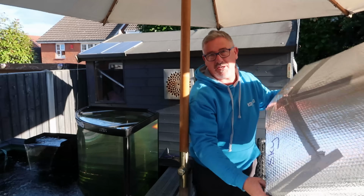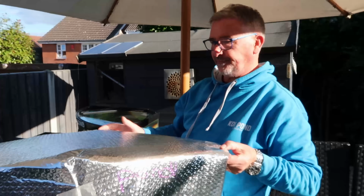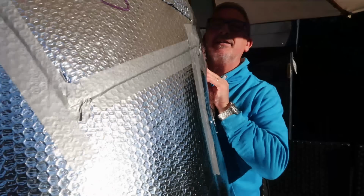Right, the Sky Pond space jacket is ready to go on, so we're going to get it fitted. See how it looks. We've even written Sky Pond on it.